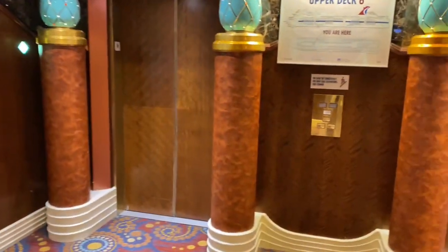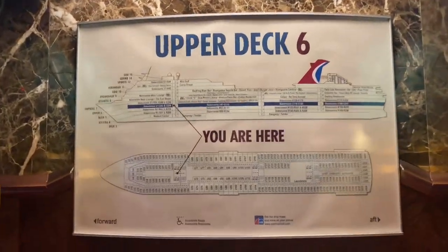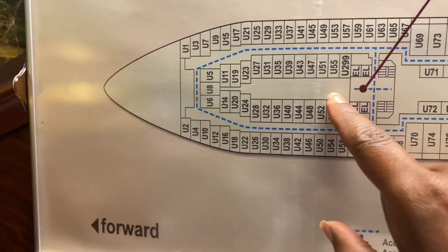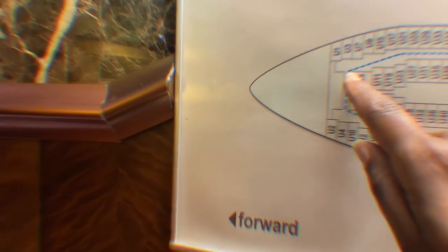So this right here is the forward elevators. Our room, we're on upper deck, deck 6, and our room is forward of the ship. So like it says, we are here. My husband and I's room is right there in the corner.